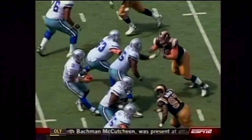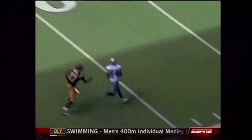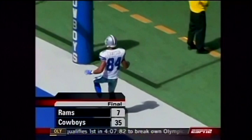Later in the third quarter, Patrick Creighton caught his second touchdown pass, this time without Owens' help. It sealed the Cowboys' fourth straight victory to start the season.